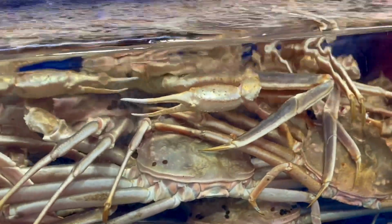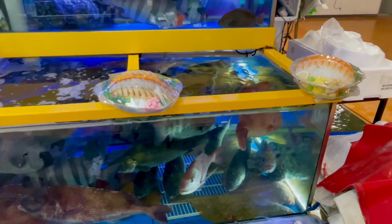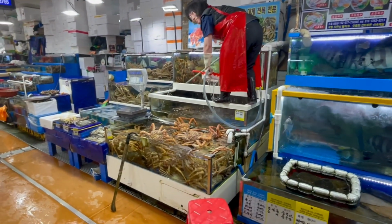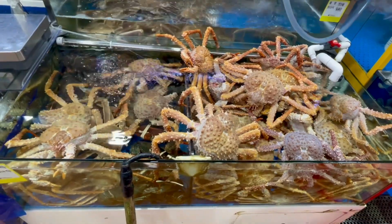When I was asking where the snow crabs are coming from, they told me that they are caught in Russia. That the fish stays fresh, and everywhere you can buy this sashimi platter. The market women are crawling and climbing on the aquariums to clean them up. Meanwhile, all the snow crabs are trying to escape.